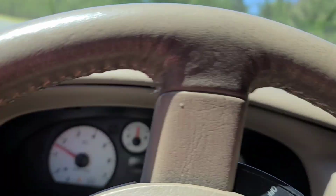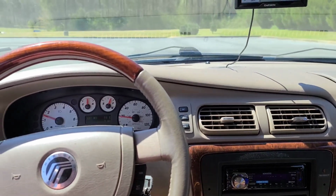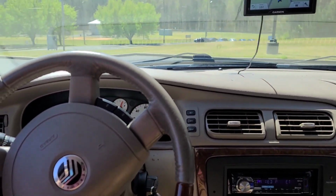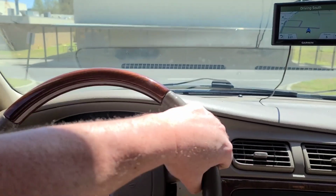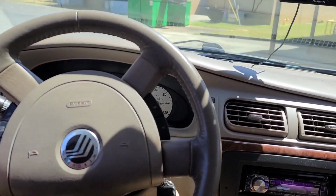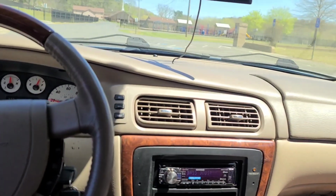No warning lights. The only thing we got is a darn airbag light on, which is common for a lot of old cars. At least there's no tire pressure TPMS light on. They may not have even offered it in 2005. I hope not, because I hate those things. Those are the stupidest lights. I'd rather stare at an airbag light than a TPMS blinking or whatever.